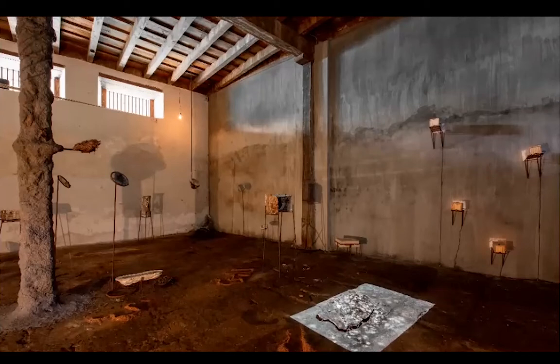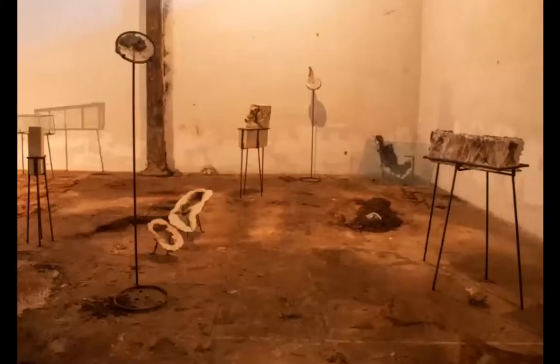Let me full screen this. Here are some of them. These are pieces of plaster, they're molds, and some of them have objects embedded in them. This is glass, and I had these iron stands made for them.